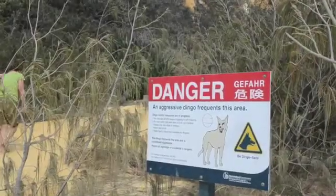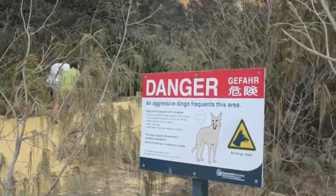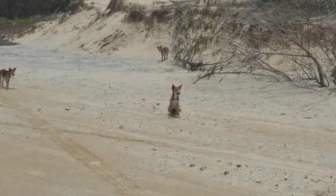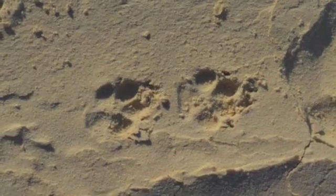The most famous animal on Fraser is the dingo, but sadly they are in decline because they have been fed by tourists, resulting in aggressive dingoes and these aggressive dingoes being culled by the local authorities.